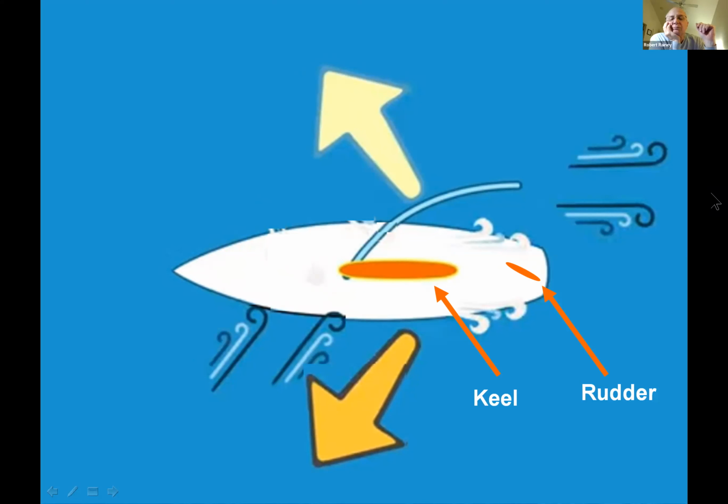The third function of the keel is actually lift, because it's the keel and rudder combination. Well, they both do. Exactly. There's actually a fourth use for the keel, and that's to calibrate the depth sounder, but that's another class.